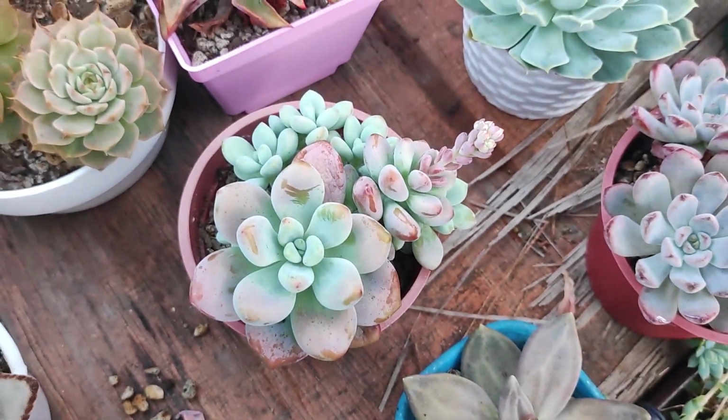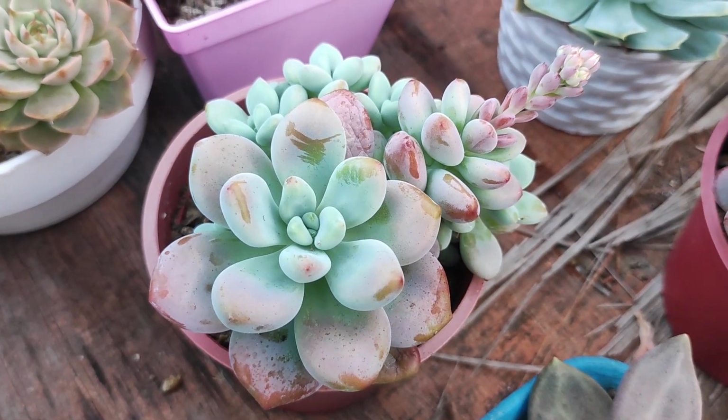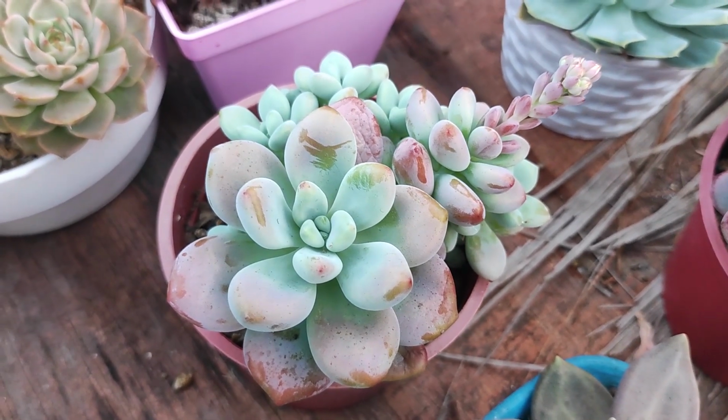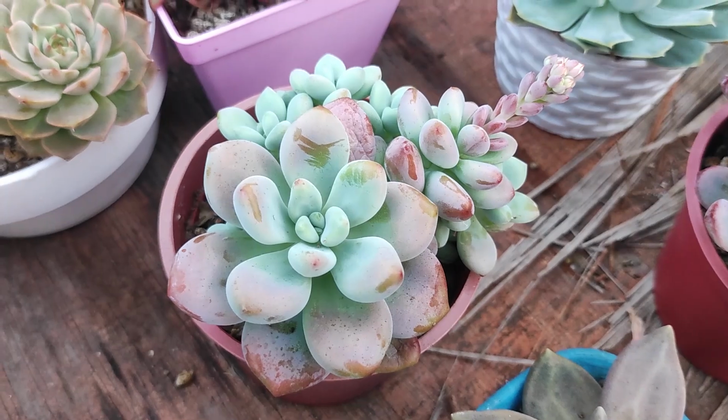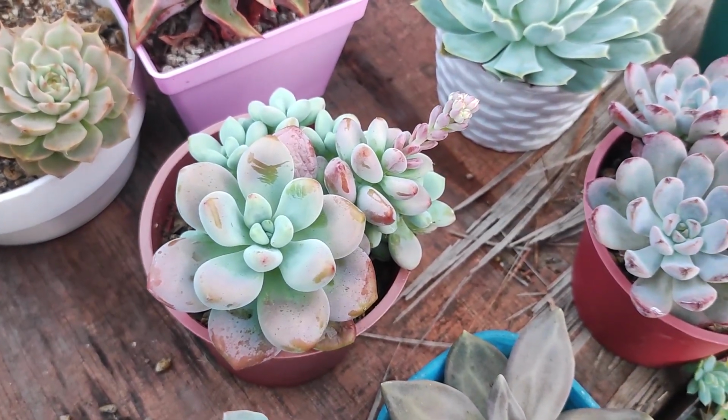But yeah, it stayed alive with me, and I think that's one thing you can start with if you're going to be growing Korean succulents or expensive imported succulents. You might probably want to start with that one. Very easy. I have my clavatum here.